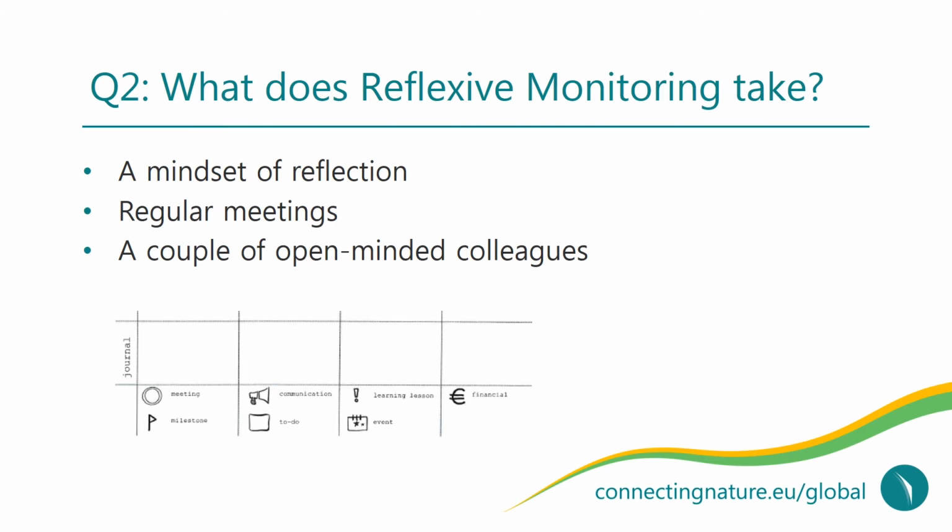Based upon our experience, we think that reflexive monitoring takes a couple of things. Most importantly, we think that it requires a mindset of reflection. In our project, we constantly try to be aware of the broader context of the things that are happening. We are constantly asking ourselves questions such as why did this happen and how did this happen? Small things that at first may seem very trivial could have a relevance in a broader context. A reflexive mindset is constantly aware of this broader context and tries to analyze it more deeply.